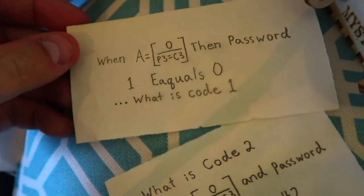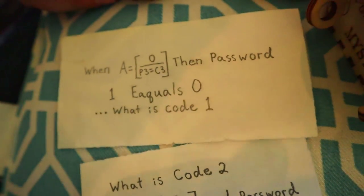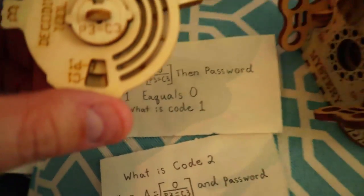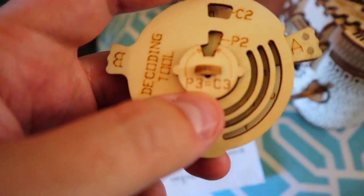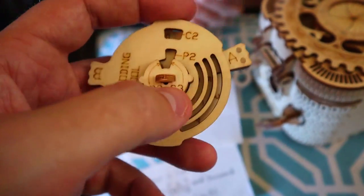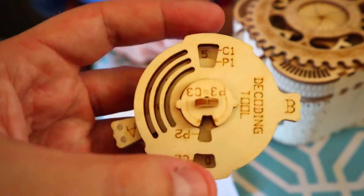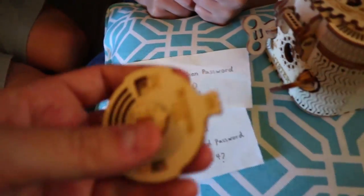It says when A equals 0 over P3 equals C3, then password 1 equals 0. What is code 1? Like math, math, blah, blah, blah. It makes me feel tired. I don't want to do it. I know, I agree. But look at this. It says P3 equals C3 right here on the decoding tool. Right, okay. And then there's P2 and C2, and there's C1 and P1. So I don't think necessarily this is a math equation so much as just how to set it up. Yeah. Okay. So we just kind of have to follow this.